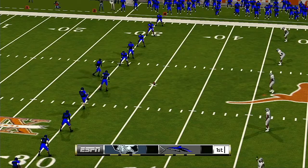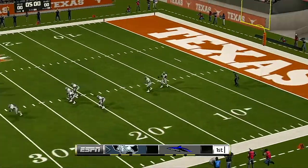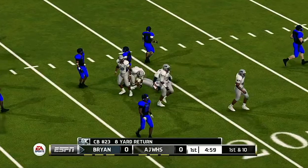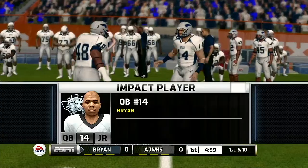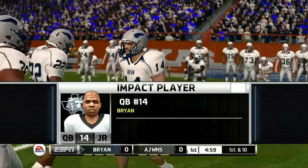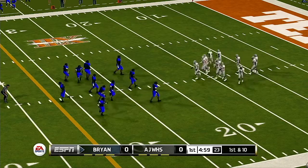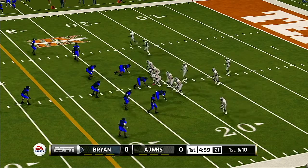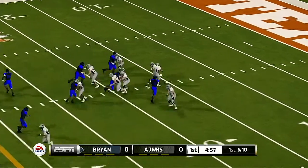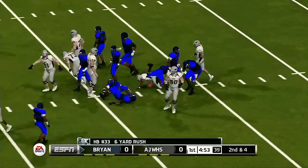We'll see how this game plays out as they get ready for the opening kickoff. He's tackled at the 21. So here comes the offense taking the field for the first time today. Brought down after a nice run up the middle.